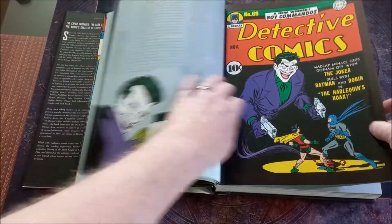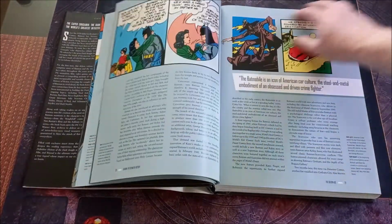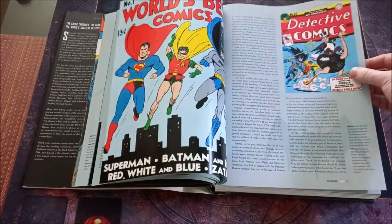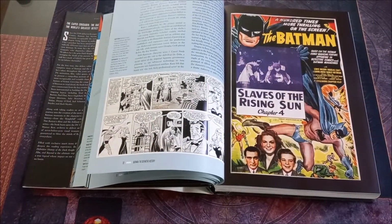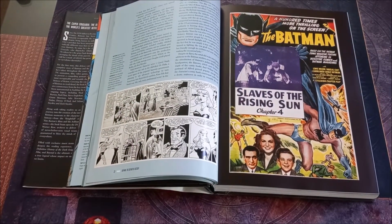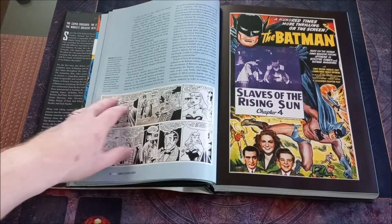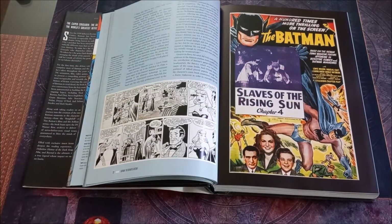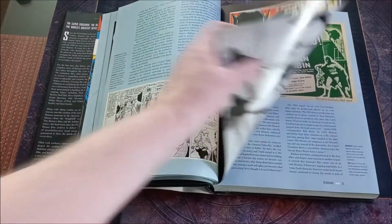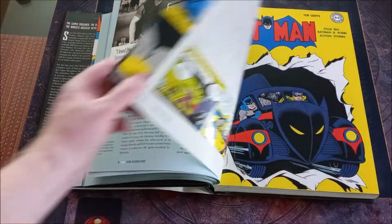I'm not going to go into a lot of detail here, but each chapter kind of deals with another era of Batman. And I know a lot of people would look at a book like this and go, all right, I just want to read the parts, like it's any kind of non-fiction research book. But it is honestly well worth your time to read everything. It's just absolutely fascinating.